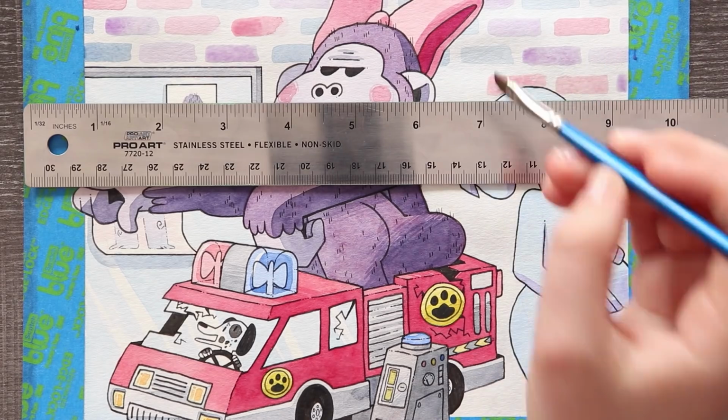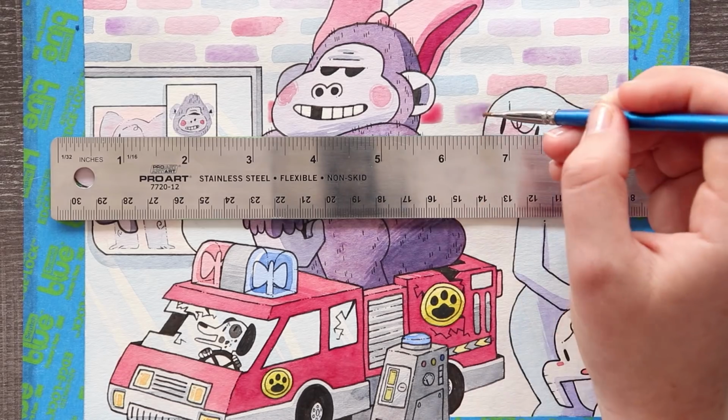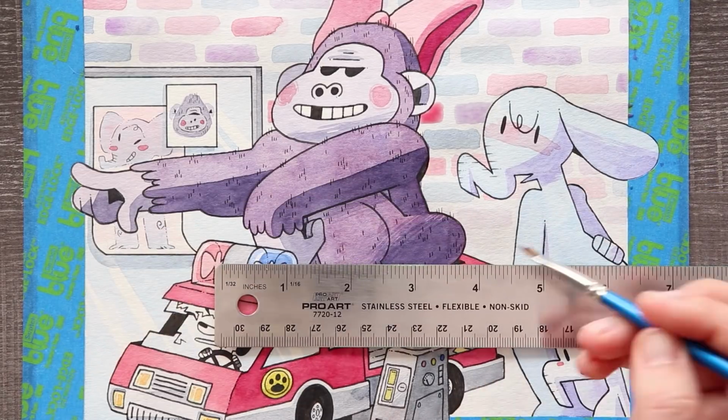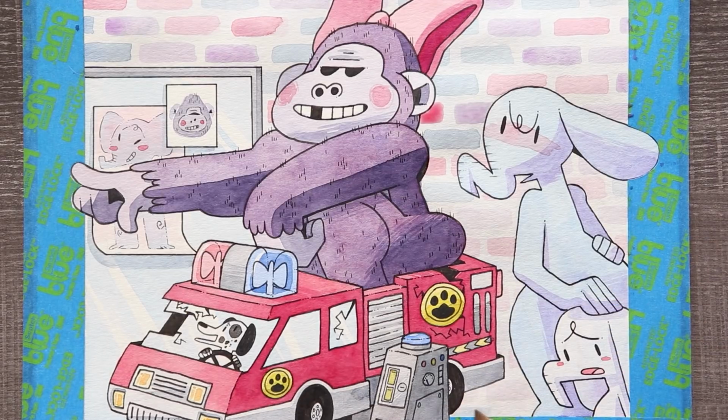Anyways, I was originally going to make the bricks in the background gray just to make sure that the characters did pop and were colorful, but then I thought, hey, why not make the bricks purple, pink, and blue too? And honestly, it just really brought this whole illustration together, and it's just really colorful and pastel, and I really liked it. And that is this prompt.